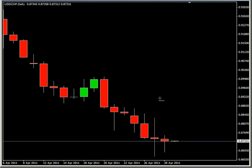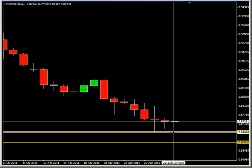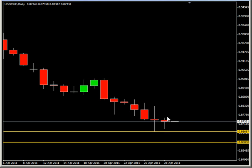Now the US Swiss, this pair did create an inside bar. However, we have no real factors to determine where it's going to end as far as to the downside. If you want to look to see if it'll bounce off of the 0.8600 mark, that's right about there. Taking out the low, that would be about a 65 pip move. Wouldn't be necessarily a bad thing to look for to the downside.